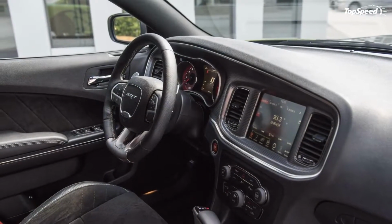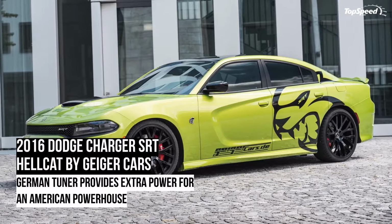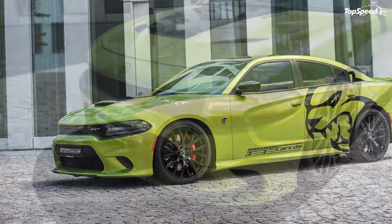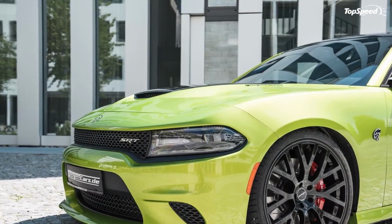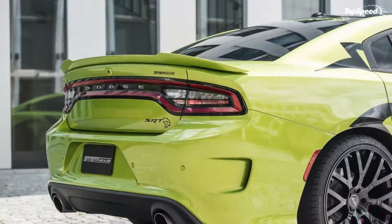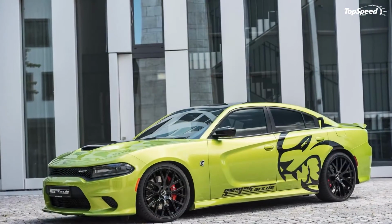Sure, it doesn't reach the level of Hennessey's just as insane HPE 800 program, but a Charger that packs as much heat as Geiger gave it is still beyond reasonable comprehension. At the very least, a Geiger-tuned Charger SRT Hellcat has the power and performance capabilities to put some supercars in their place. Outside of the increased power, Geiger's program also includes a surprising body paint, a new set of wheels, and suspension upgrades that should keep the Charger SRT Hellcat in its place even as it's rampaging down the road.